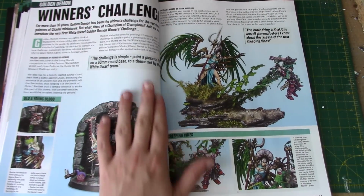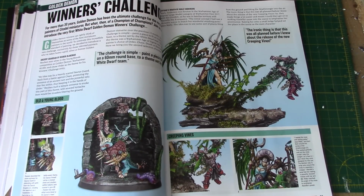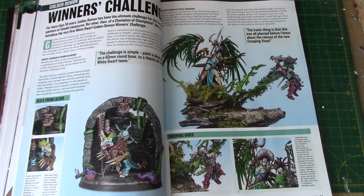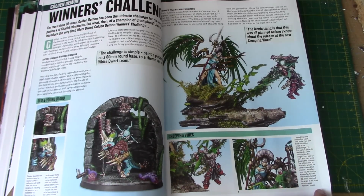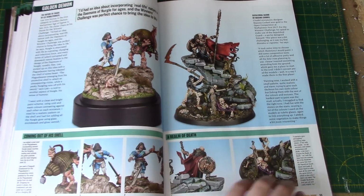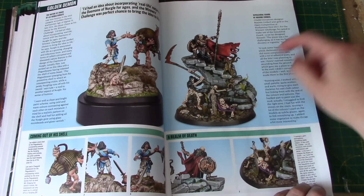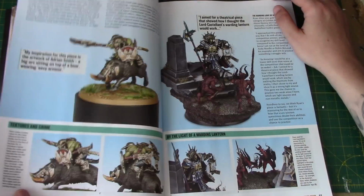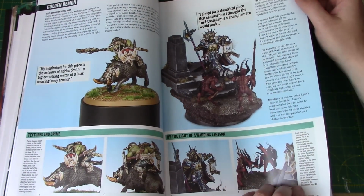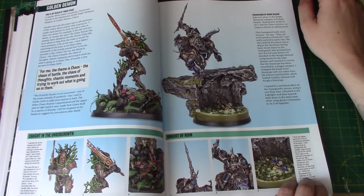And we have the Winner's Challenge of the Golden Demon. It's a Lariel miniature. Brilliant. Really cool to see it off the War Beetle and using some of her magic to attack some corn. That's really cool, I love that. Have a few other little bits as well. It's quite cool to see the Shadespire warband on one big base. So, as always, just beautiful miniatures. What more can you say about them?